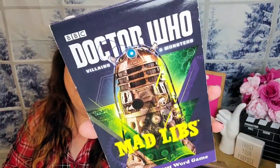And then I thought this would be fun to try with Matt and Lily. Good old Mad Libs. And this one is Doctor Who Villains and Monsters. They only had one of them, and it was in some weird random spot, so I snatched it up. Lily's here this weekend, so maybe I'll take this upstairs after this video and we will try some of that out. Sometimes those are funny.